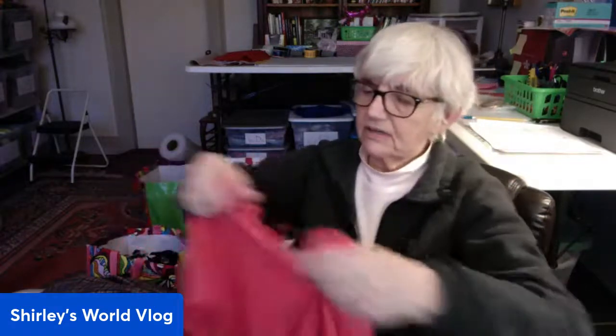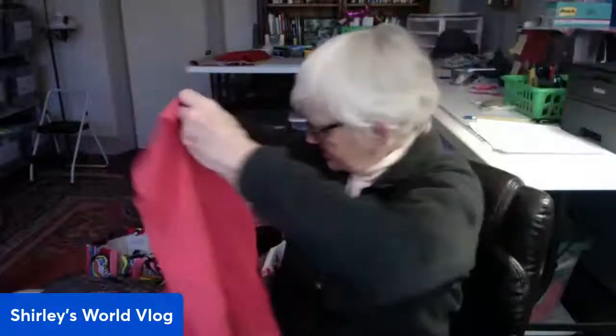J. Crew. Yay for J. Crew. Extra small. High low. Little t-shirt. Sort of like sweater type, thin sweater type material. Three-quarter sleeves. In this coral color. I swear, I think everything in this box needs ironed.